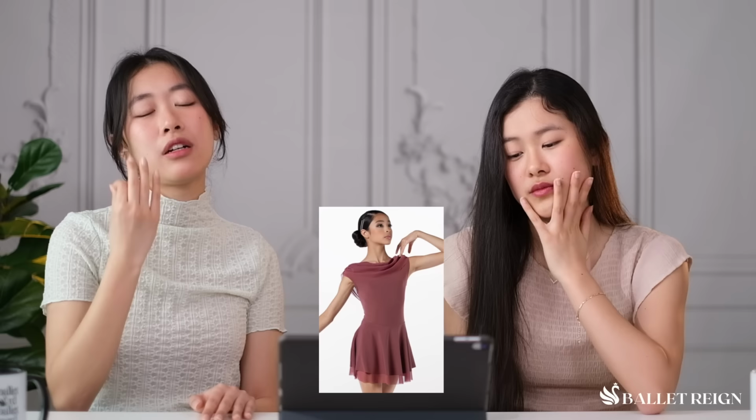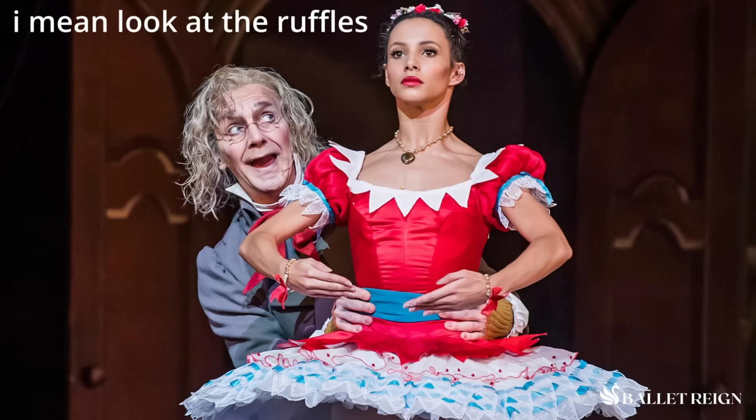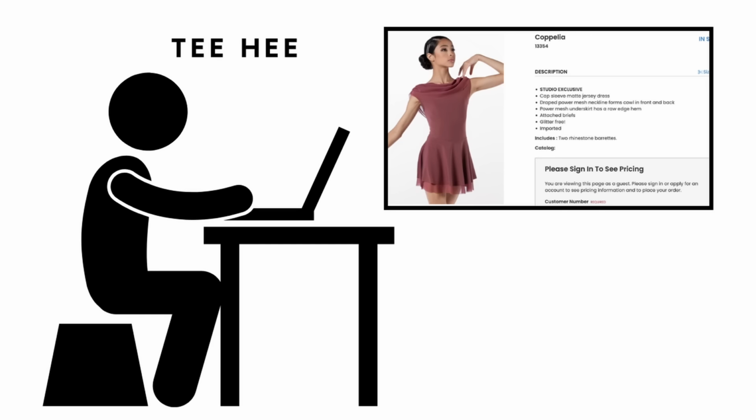This is a good contemporary costume. If you have a very contemporary piece and you want a nice neutral costume. But don't call it Coppelia. Especially Coppelia the doll. The doll is the epitome of frills and fluff and beauty. I feel like the person naming these was just having a field day. Like, oh yeah, this is Coppelia. That's actually really funny.